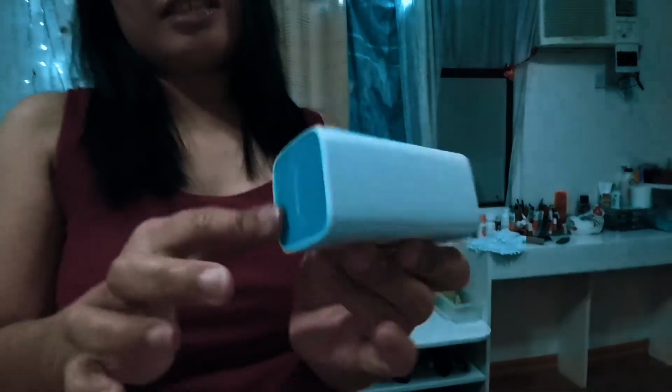My power bank. I think this is from Canada. You're really very proud of it because it has been helping you. Oh, yes, I have had this one for almost 4 years now, or 3 years. So it's really worth it, and it has a 10,400 mAh battery.